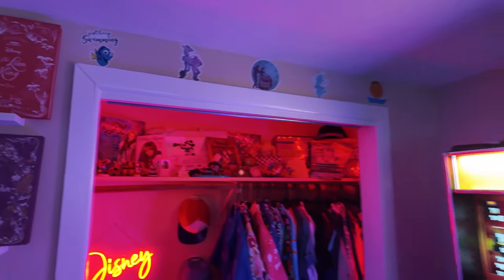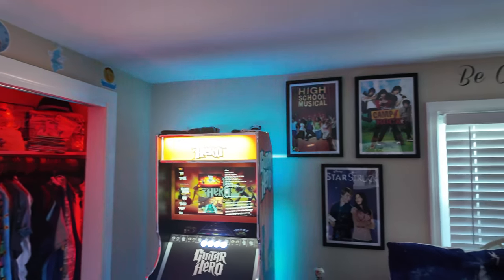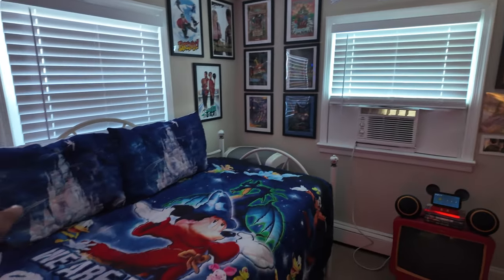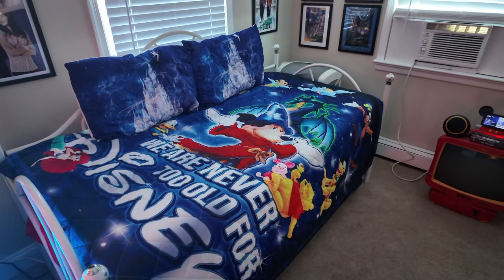I'm really happy with the way that this room looks and feels, and it's just a happy place. I come in here and watch TV, and it just makes me feel happy to be in here because obviously it's Disney themed. And the last thing I almost forgot to talk about, two things actually. The bed is obviously themed to Disney, and it says we are never too old for Disney. That is facts, never too old.